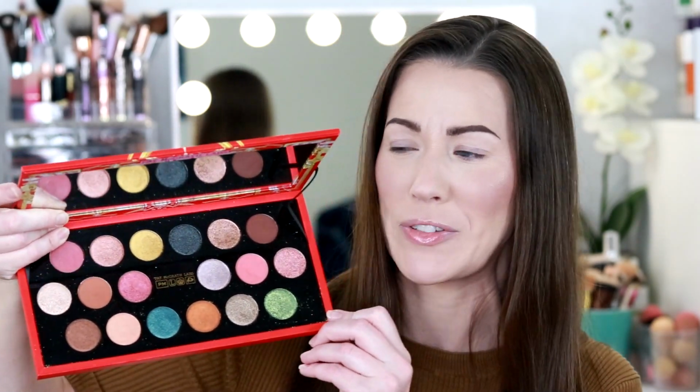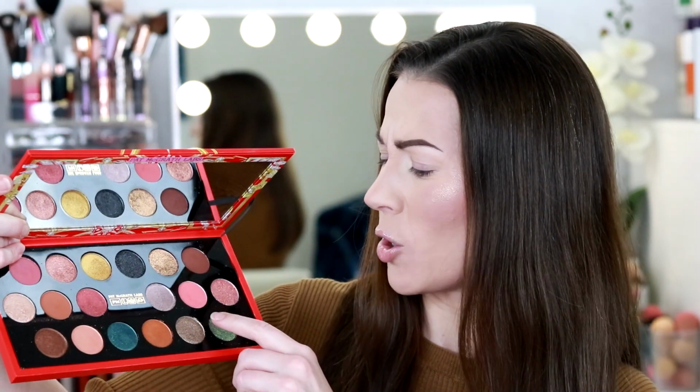So this palette's pretty messy, I've noticed. Obviously, I've already gotten in there and swatched it. If you've been here for a while, you know how I like to do things. I've already put my fingers in it. But it is a little bit messy. I did see on Influencer where a bunch of people that got this palette, it came broken. Now, I will say, usually Pat McGrath packs their stuff pretty well, okay? They package their stuff pretty nicely before you get it. This was not packaged quite as nicely.